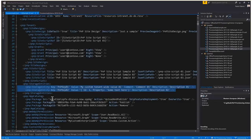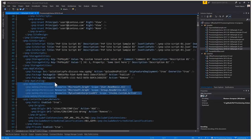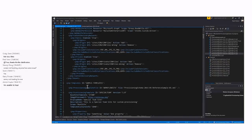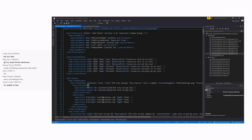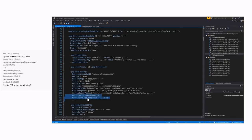Moreover, we have the Web API permissions section through which you can grant permissions for a specific resource with a specific permission scope, as I told you before. So you can play around with the settings of an SPPKG package, which includes custom permissions to consume the Graph or external APIs. Moreover, at the web settings level, let me search for it, web settings. Okay, we have the capability to provide the hub site URL and the comments on site pages disabled if needed.